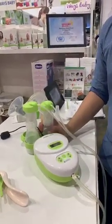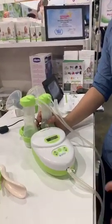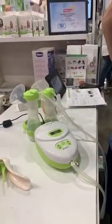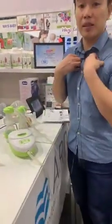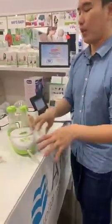The cool thing about the Double Plus itself, as a hospital grade breast pump at a very affordable price, is that it is also used and highly recommended by our mummies during their hospital stays, because after giving birth, breasts can be a little bit sensitive. The other double Calypso breast pump is actually one of the best. The Calypso Double Plus also comes with this little outlet here.